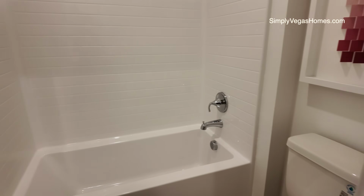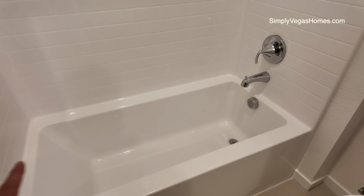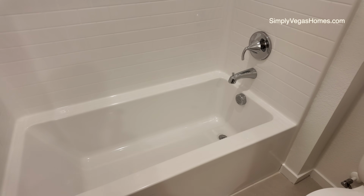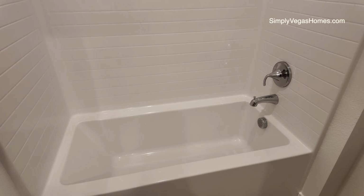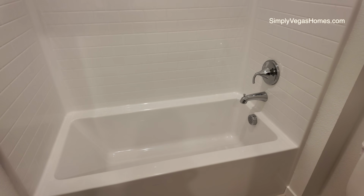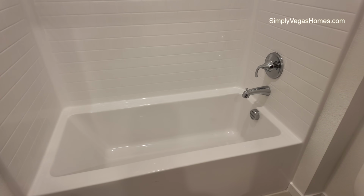Tub shower combo. So this is an apartment grade. However, a lot of builders come standard with the apartment grade. I do like this one a little bit better because it's more square. If you went to KB's, it's more round. And then we have the 4 panels. This is a single panel, right? Which is easier to clean. There's no cracks or crevices, which is perfect.